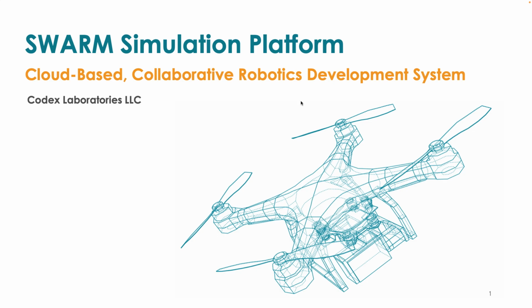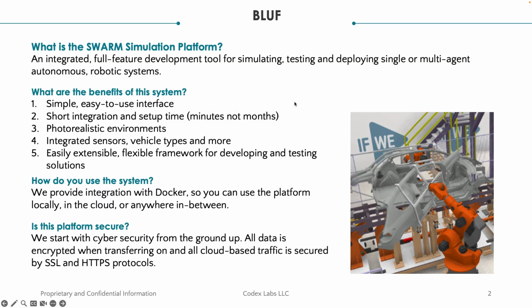Today I'm going to give you a 5-minute demonstration of the Swarm simulation platform. So bottom line up front, what is the Swarm simulation platform? We developed an integrated, fully featured development tool. We have a full development system for simulating, testing, and deploying single or multi-agent autonomous robotic systems.